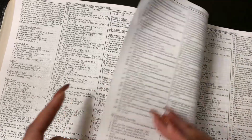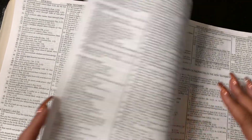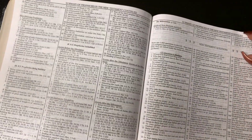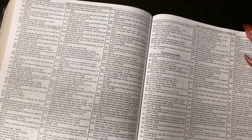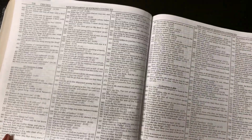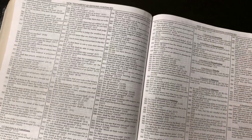There's a page in here, y'all, that I'm trying to find. Bear with this girl. Pray for me right now. We did the Bible plagues. We did the prophecies. I'm looking for the promises. That's what I'm looking for. It's all the promises of God, just listed.